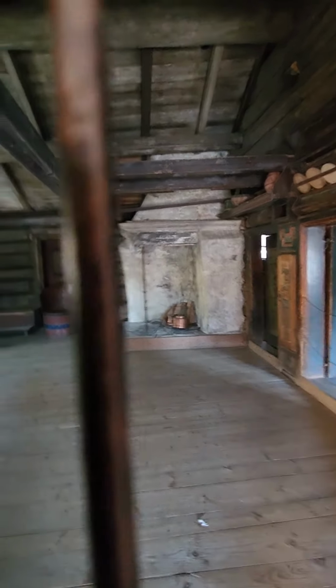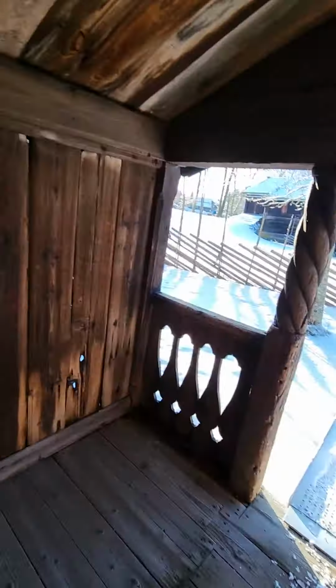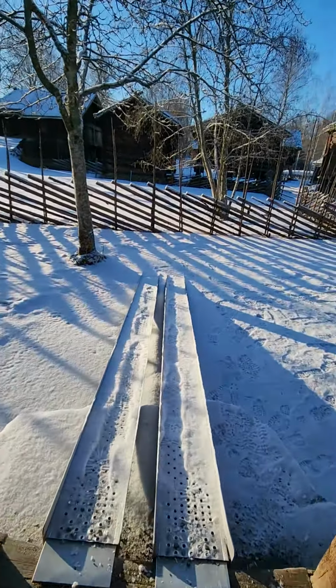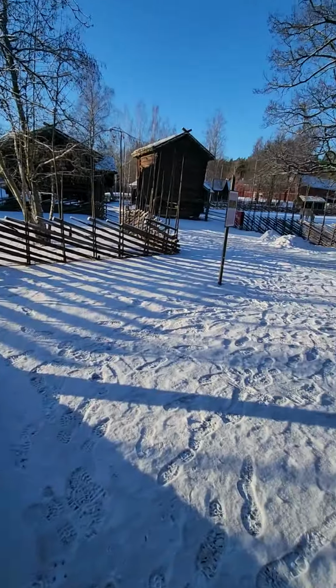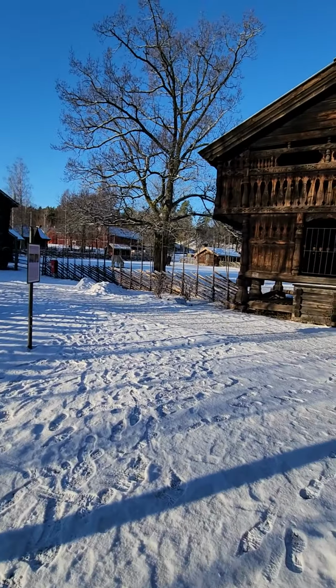I wonder if during the peak tourist season, you can pay extra to get into some of these little buildings properly. Horses! They do have horses!